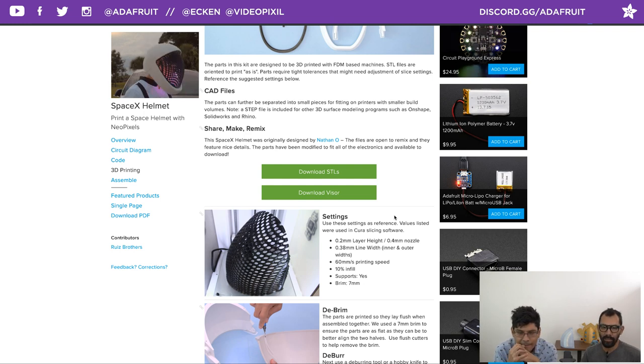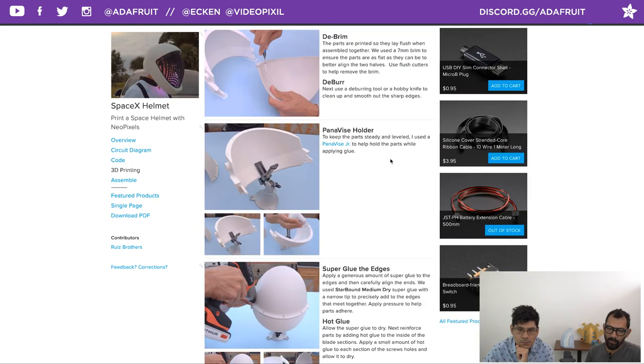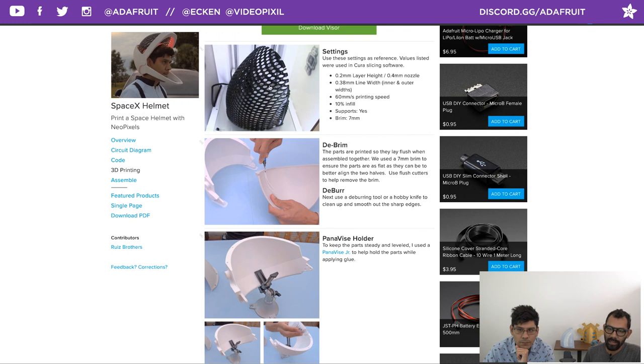So the main thing here for the visor, you click on that so I can see it better. Yeah, you just scroll down. The main thing was adding support material on the sides, because you can see some of the lattice structures that are held together at the edges are sort of floating in the air. That was the only thing you'll need supports for.